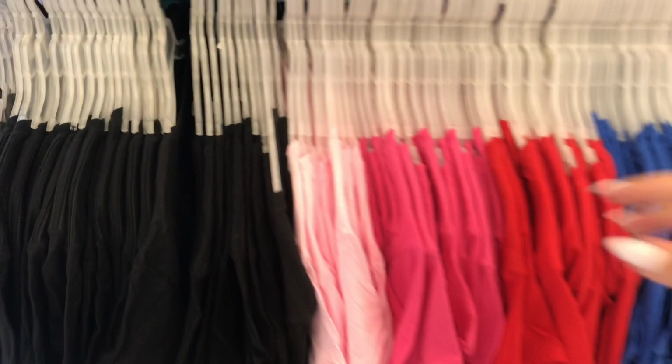I like looking at their t-shirts for my kids because in the summer it's always nice to have a few of these on hand, and I like really nice bright colors for the park so I could spot them. These are really tiny. You can do some work with them if you're working with vinyl for little ones. These are white, nice thick t-shirts.